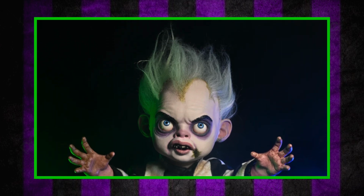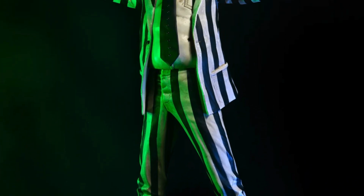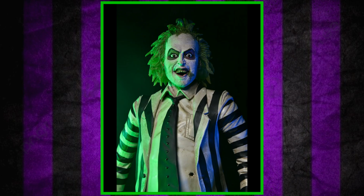on the Neca website. And before we take a look at the final Beetlejuice announcement made by Neca this week, I just want to take a quick look at an update the company posted for the 18-inch talking Beetlejuice figure based on his appearance in the original 1988 movie. I talked about this guy and other upcoming Beetlejuice figures in more detail in a previous video, so if you haven't seen it, I recommend checking that out.